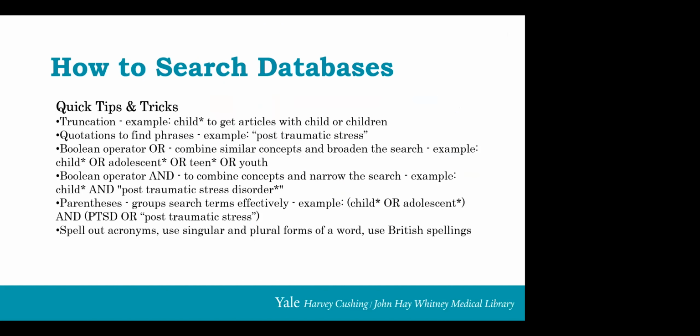So we'll try some of these quick tips and tricks when we get to the demo part, but it's always good to think of these when you're searching the databases. You can use truncation, which is putting a star at the end of a word. So like child*, you would get child or children. You want to do quotations around certain phrases, so that it's only searching that direct information rather than looking at everything. So if we did post-traumatic stress without the quotations, it would be looking at different things in the entire abstract instead of forced together. So you could be pulling in more irrelevant things and wasting your time looking at papers that aren't relevant.